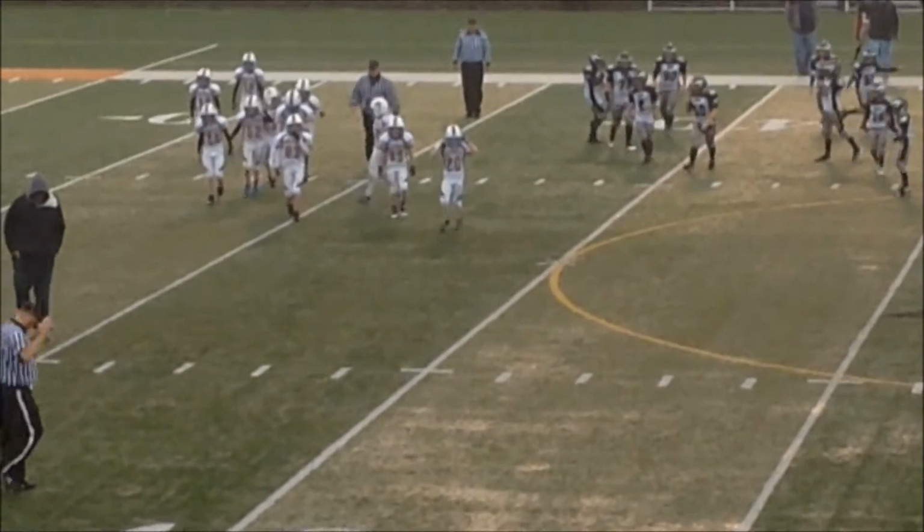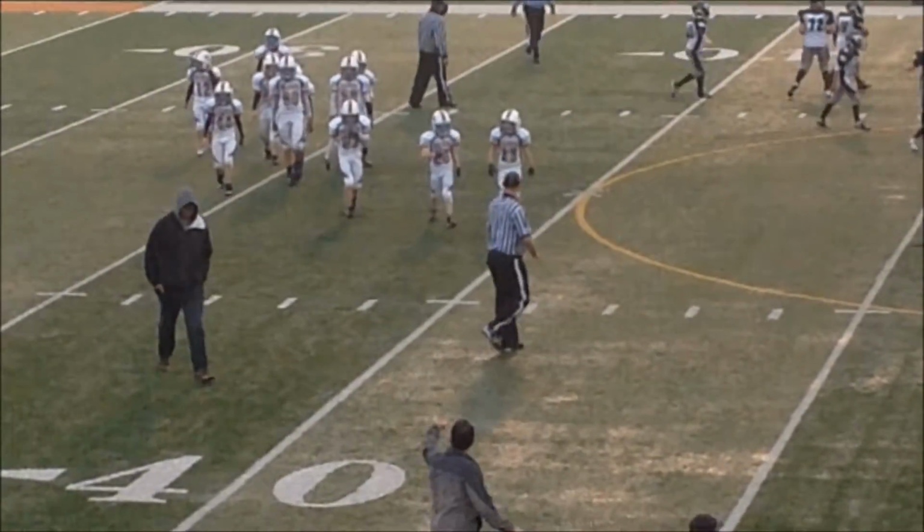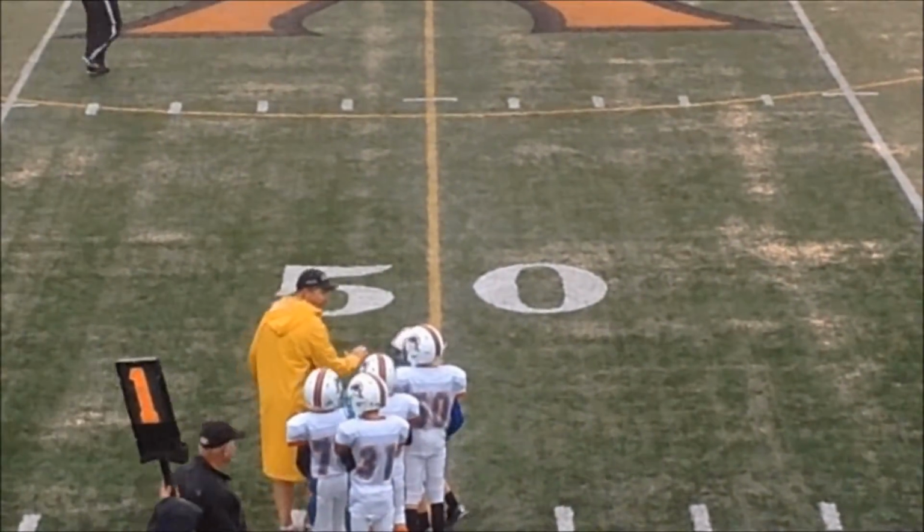Game over. And the play clock will expire the game clock. Final score in this affair: Eagles 13, Dolphins 0. Let's hear a big round of applause for both teams.